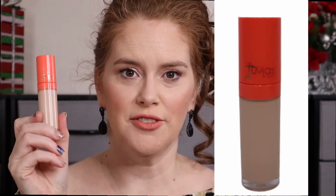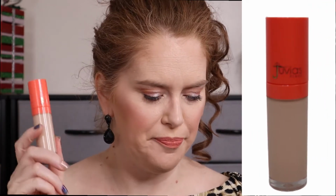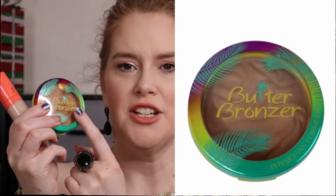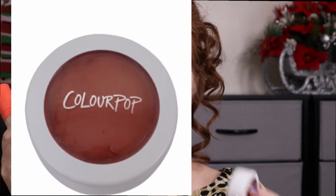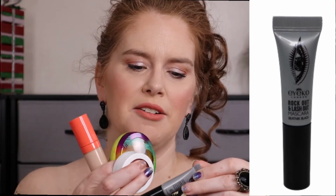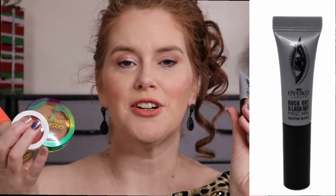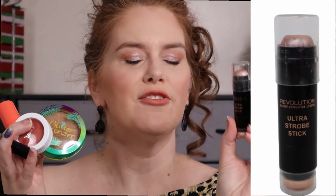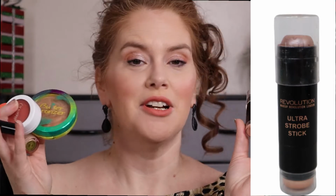We used Juvia's Place concealer for foundation and eye primer, 1. Then butter bronzer for contour and eyeshadow, 2. ColourPop Super Shock Cheek for cheeks, eyeshadow, and lips, 3. The Eco Rock Out and Lash Out Mascara for eyeliner and mascara, 4. And number 5, the Revolution Ultra Strobe Stick for highlight and for eyeshadow.